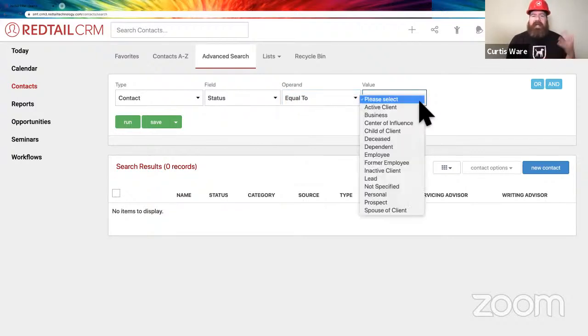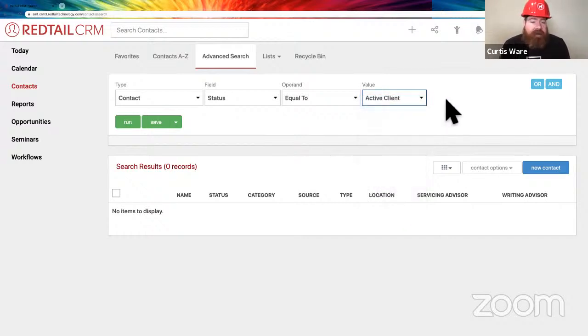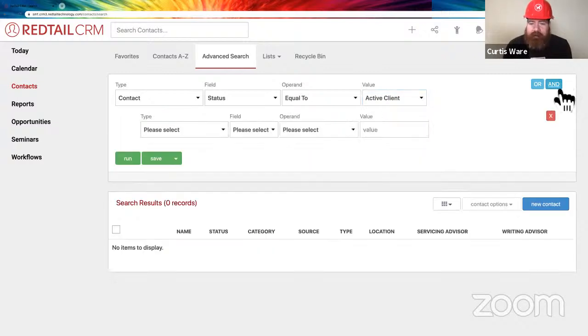I'm looking for a contact or all contacts that have a status of active client. Once I choose that, I could just hit run, but just in case, I want to narrow it down to make sure all of my active clients have a category as well. So I'm going to hit "and," and now I have another line, another layer.